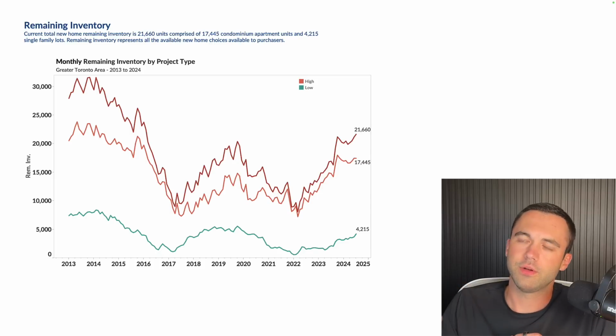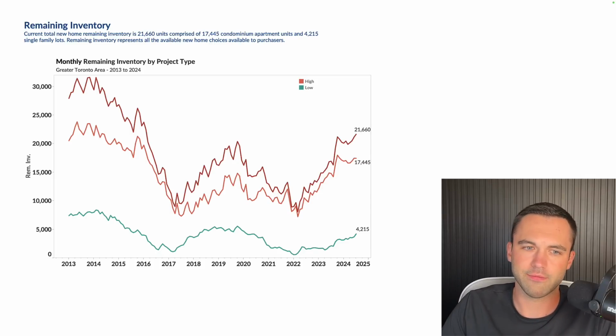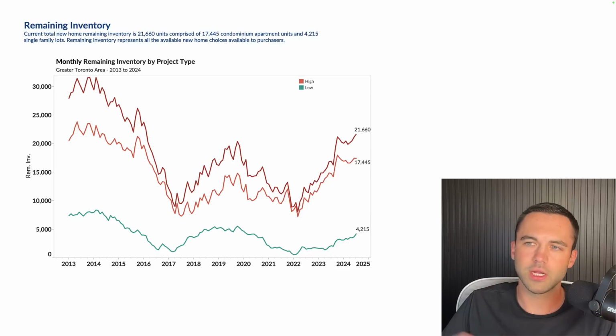So if you're a developer who wants to launch into this market, right? Let's say you have a 400 unit building in the 416 and you want to launch into this market and you want to achieve construction financing, because what other point would you want to launch? So you're launching into a market that's absorbing 300 units a month and buyers have 17,445 other units to compare you against on the pre-construction market.